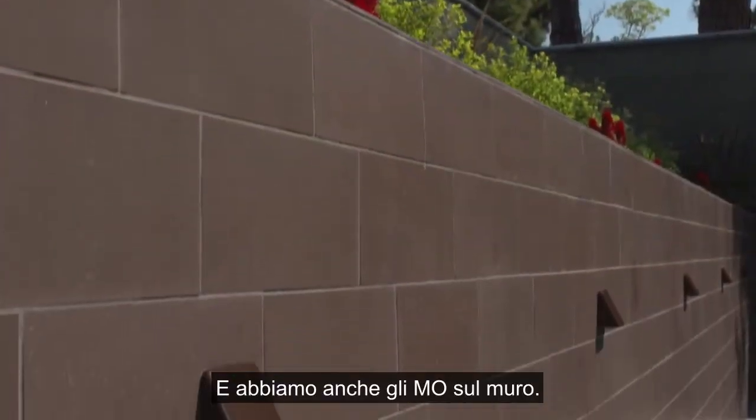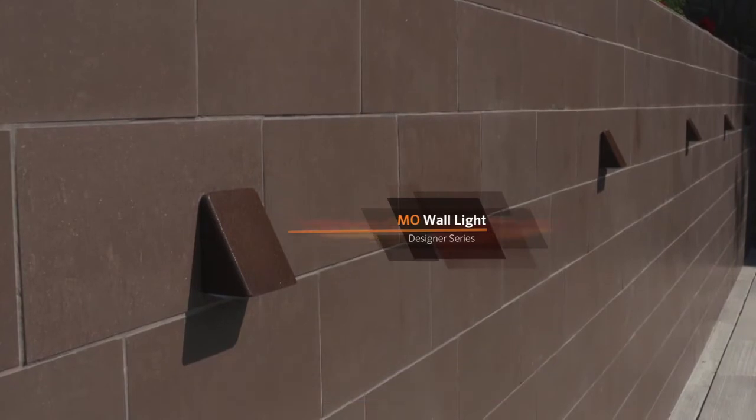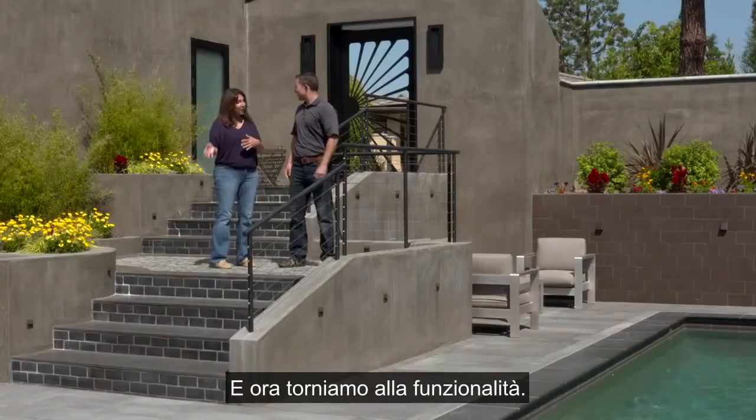And we also have the MOs on the wall. We also have some MOs over here. And now back to the functionality.